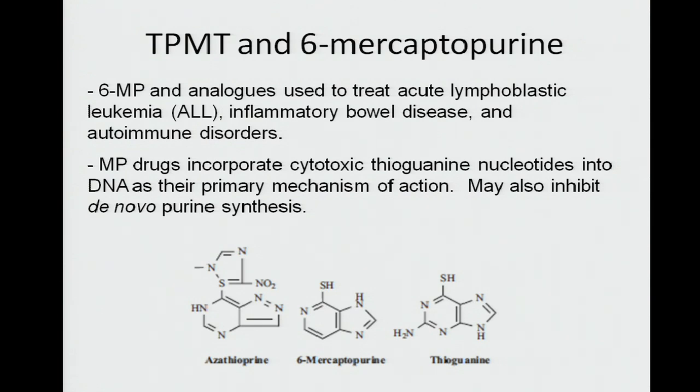They're fairly heavily used in the transplant community as well, especially azathioprine in the transplant community. I'll mention that in a minute. These drugs basically just incorporate cytotoxic thioguanine nucleotides into the DNA, which causes the cell to die. However, they also do a second thing. They inhibit de novo purine synthesis, so the cell is not as able to synthesize DNA and divide as it otherwise would be. So they're very good drugs.